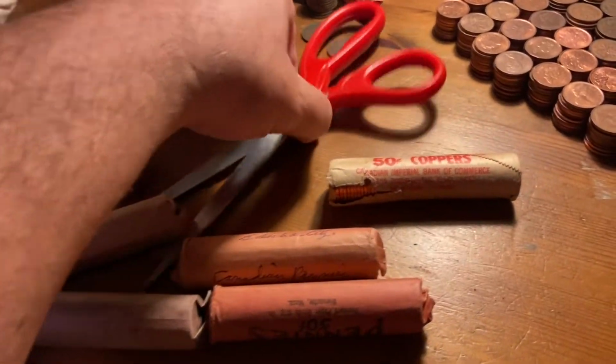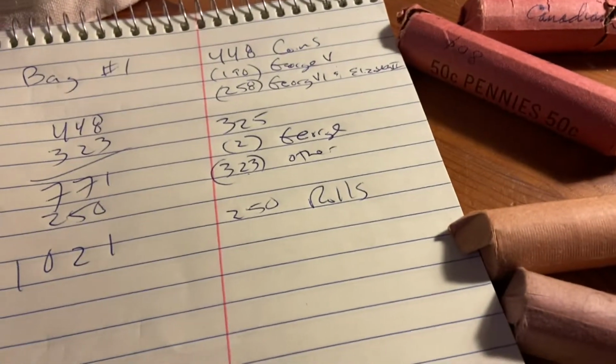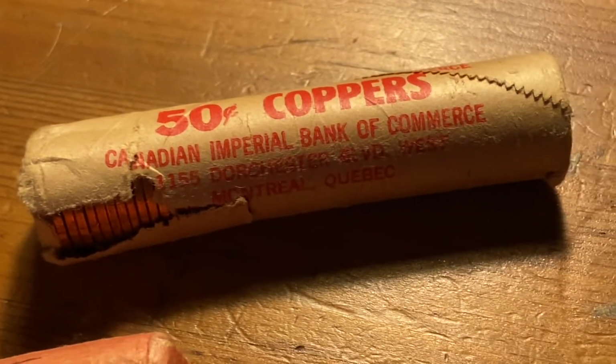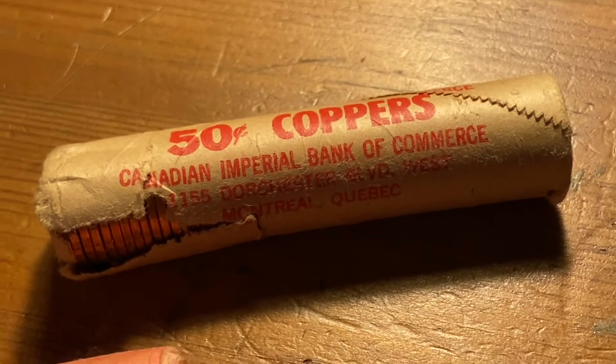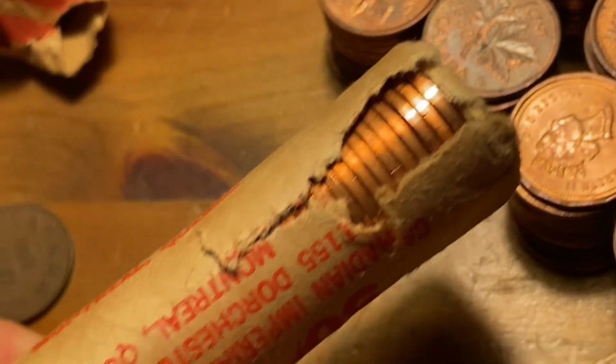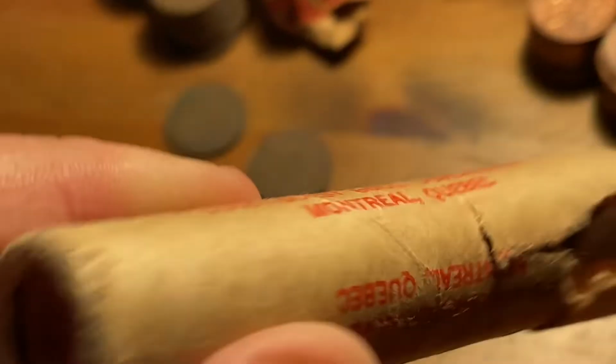All right, and more cents here. Let's get them open. Okay, and it's $2.50 more, and that brings our total to $10.21. And this is an original bank wrapped roll. Montreal, Canada, Quebec, and it's all copper, and it's the medium head queen, but I think they're all BU, other than some of this damage.